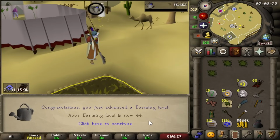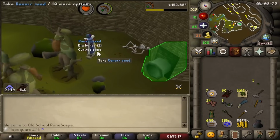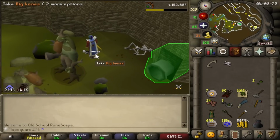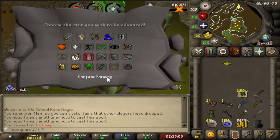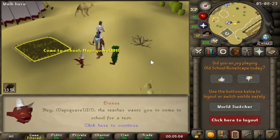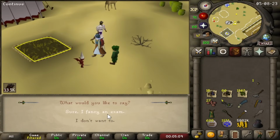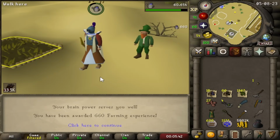Of course raking is worth it, there's 44 farming. Level 68 prayer. Curved bone number 3 after another 4000 kills. Still catching up to the drop rate. Another genie, yes sir. Oh, it's a good thing I waited for that 5-minute login time, because I was about to log out. This XP reward book saves me 4 hours of raking, believe it or not.